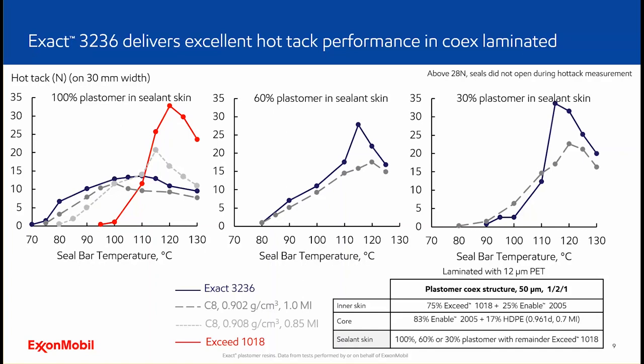On the x-axis, you see the seal bar temperature, and on the y-axis, the hot tack force. We use the same colors as on the previous pages, so the Exact 3236 in the solid dark blue line, the C8 902 density reference in the dark gray dashed lines, and the other reference in the smaller dashed lines, and then the Exceed 1018 as a non-plastomer reference is the red curve. Exact 3236 has a broad hot tack window, comparable to the hot tack curves of the 902 density plastomer reference when using the same percentage of plastomer in the seal skin. And this was true for all different blend ratios that we tested.